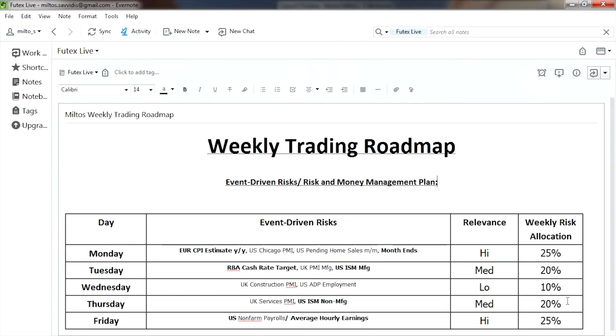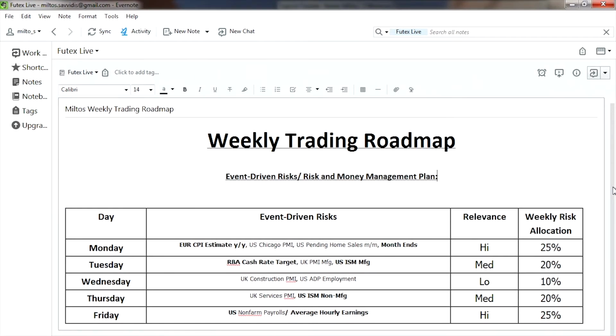So every week we're going to go through the event-driven risks that we're going to see during the week, and then take a look at a very rough risk and money management plan. See how we can position ourselves and potentially manage ourselves throughout the week and throughout these events that we have.